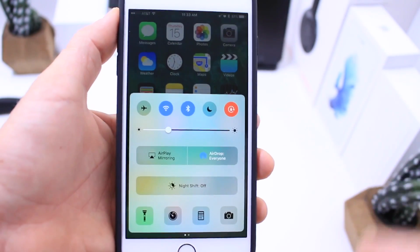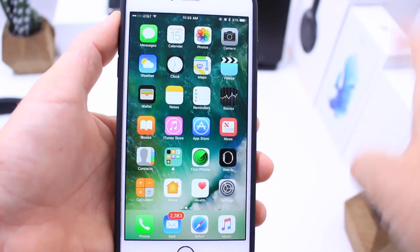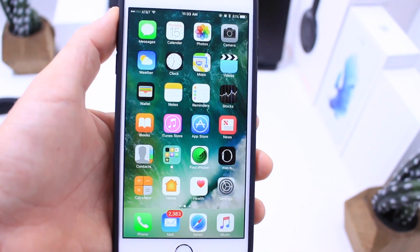If you're not using Wi-Fi, you're out on a road trip or something, turn off the Wi-Fi. Those things are constantly tracking to try to connect. So if you turn those off while you're not going to be using them for a while, it really helps improve the battery usage on your device as well.